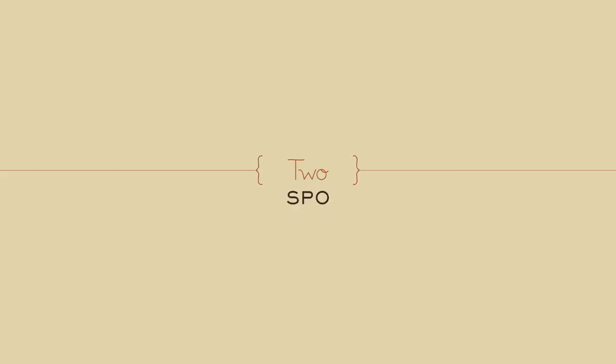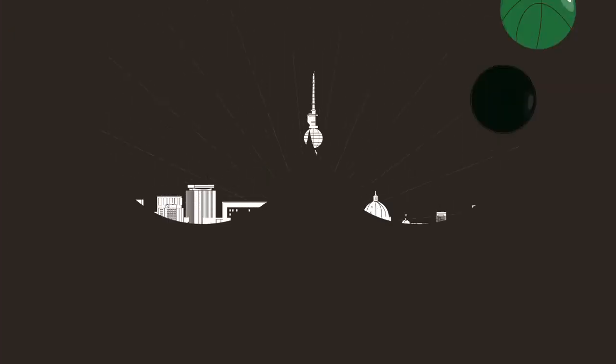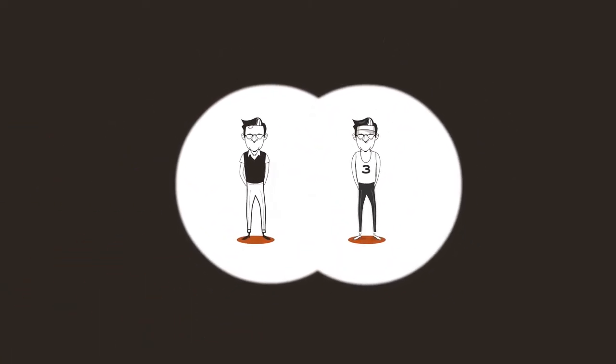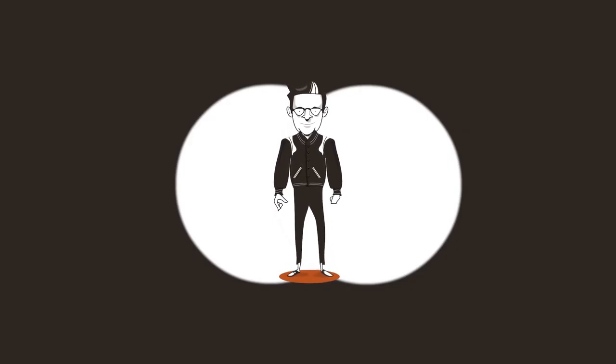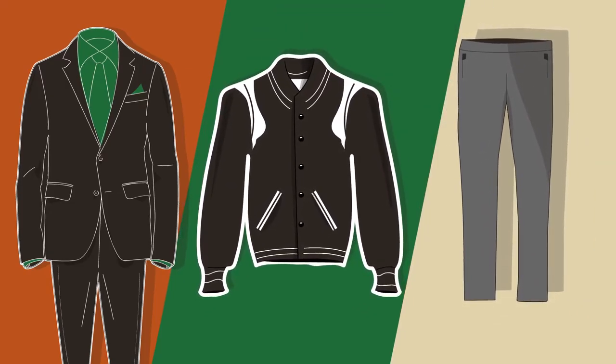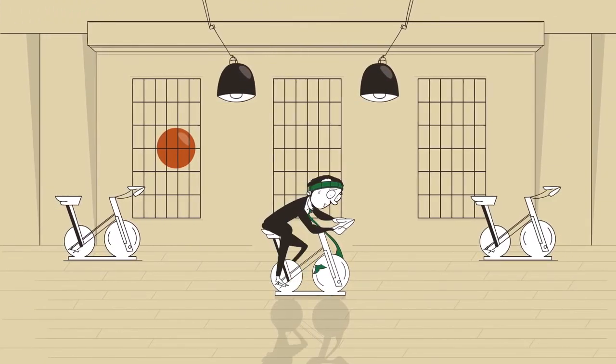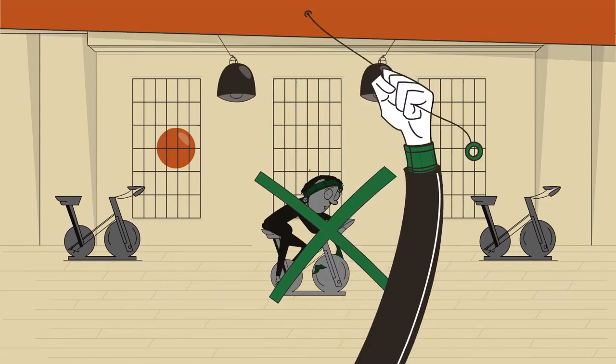2. Sportswear gets smart. Fashion designers have been borrowing ideas from sport for years. But this spring, the line between those two worlds becomes even more blurred. Think tailoring made out of jersey sweatshirt material, and classic sporty pieces like the varsity jacket and sweatpants reinvented in cashmere and leather. It goes without saying that these clothes are not for the gym.